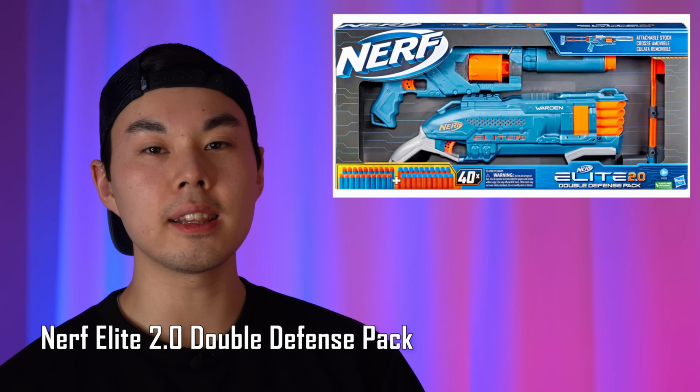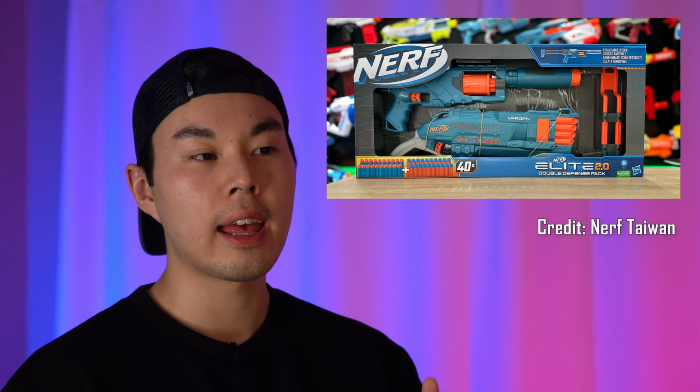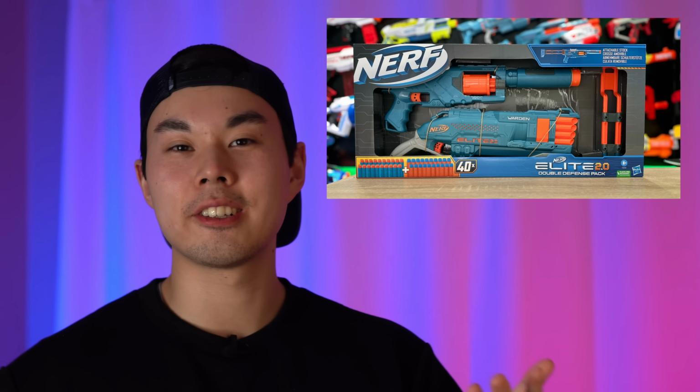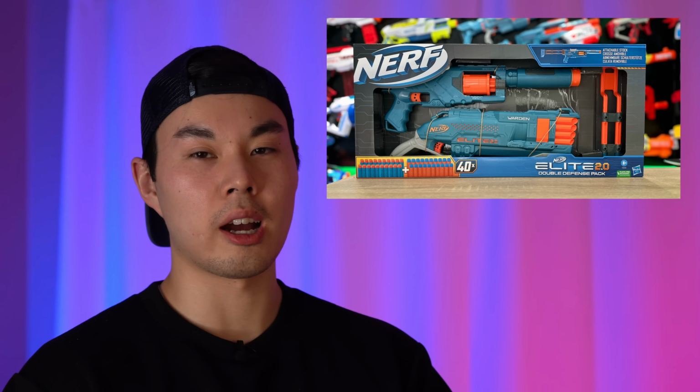The Nerf Elite 2.0 Double Defense Pack. This pack comes with an Elite 2.0 reskin of the Elite Spectre and an Elite 2.0 Warden, and right now it's available at Kohl's for $50. I mean, let's be honest, the Spectre is a great blaster and all, but it's 13 years old. That's the age of a teenager, honestly. There are better, more up-to-date, and cheaper revolver blasters available right now. Personally, I wouldn't go for this kit.